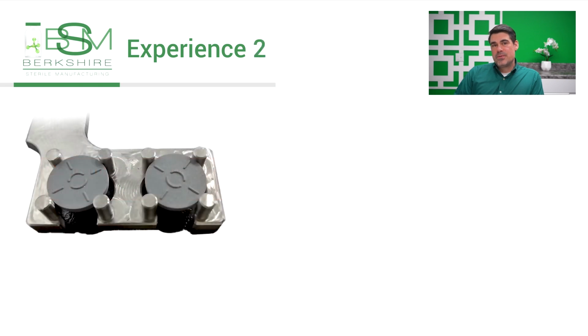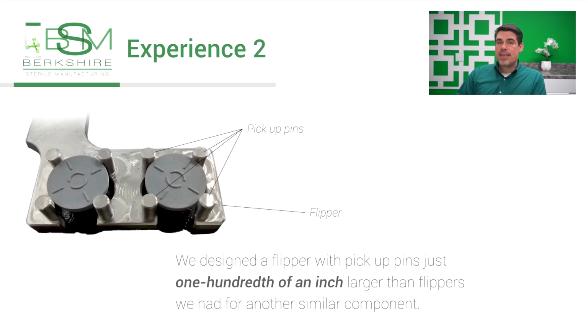Here's another more recent story. I designed a flipper with pickup pins just 10 1/1000ths of an inch larger than those on a flipper we already have in order to properly pick up a new component. Anything smaller, and the flipper would not pick up the stoppers. So, unfortunately, even if the components are standardized in size, they're not always close enough to work.